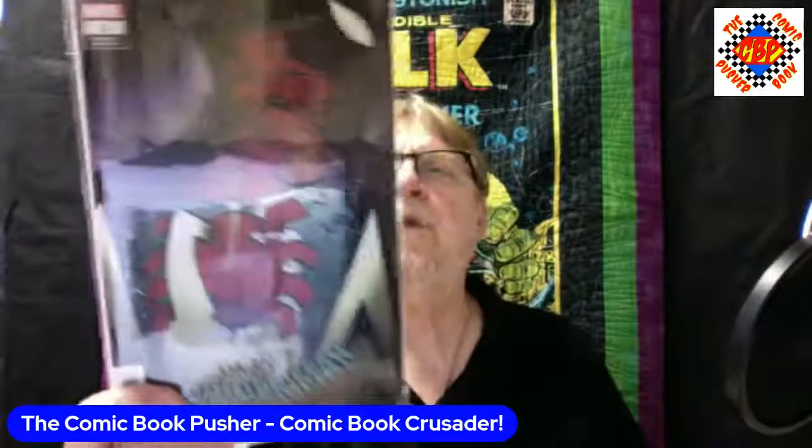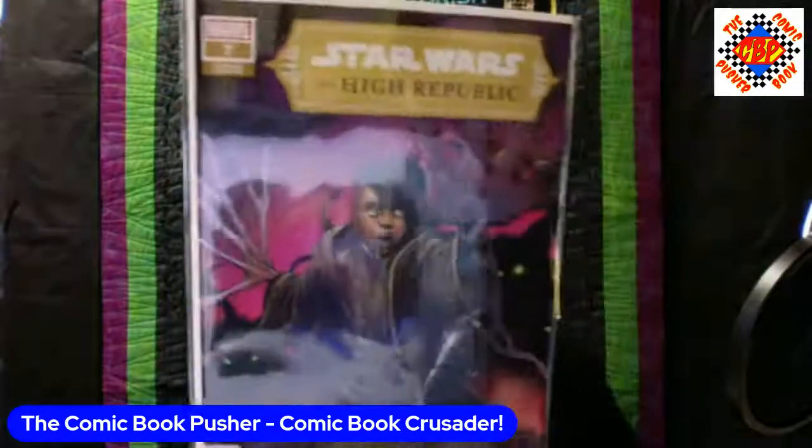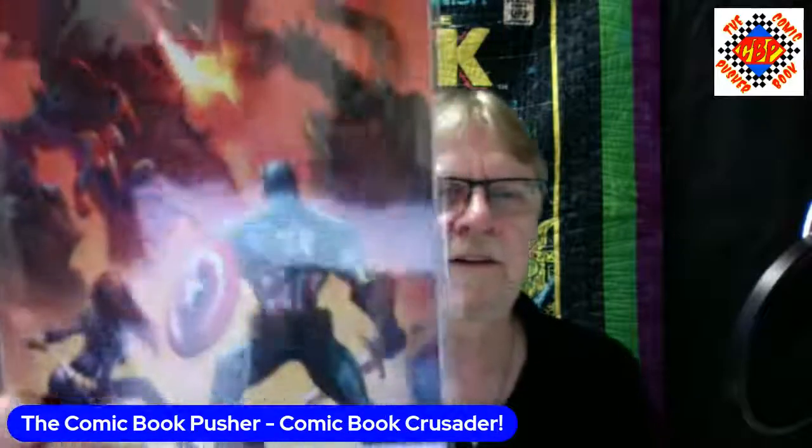All right. Back to the variant covers. We got the Symbiote Spider-Man Crossroads 1 in 25 of the Del Mundo variant. Wolverine number 14, 1 in 25. Star Wars High Republic number 7, 1 in 25 variant. Amazing Fantasy. This looks like it's going to be fun. Amazing Fantasy. This is number 1, 1 in 25. This is the Horley variant. Like the art here. Like that scene going on. It's a giant monster.